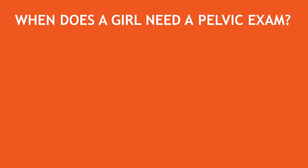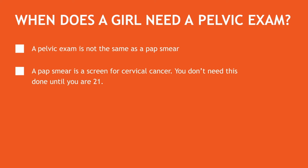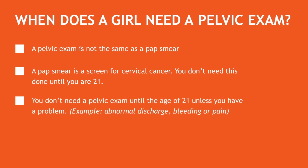When does a girl need a pelvic exam? So a pelvic exam is really not the same thing as a pap smear. A pap smear is a screen for cervical cancer. It's a very specific thing. You don't need a pap smear until you're 21. And most importantly, you don't need a pelvic exam until the age of 21 either, unless you have a problem.